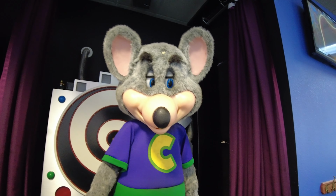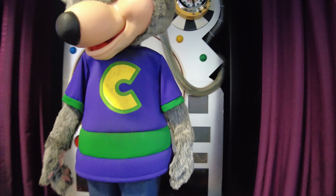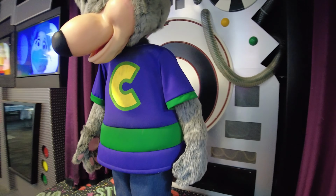But other than that, looks to be in pretty decent shape outside of that. Not too bad. Of course, there's no random movements, unfortunately, and no lights.